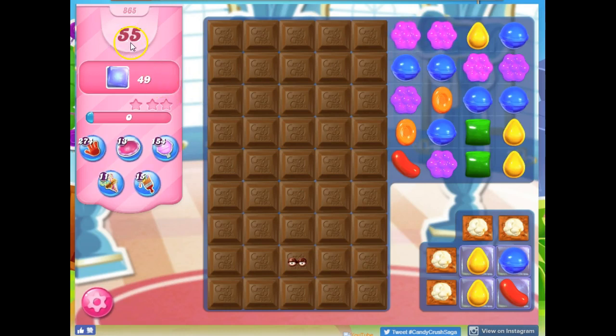So there you go. I've got 55 moves to clear out 49 jelly. Now I see some of the jelly is here and it's trapped behind this barricade of popcorn. But most of it is going to be under this chocolate, and there's also a frog under this chocolate. So this is going to be a bit of a tutorial on how to work this frog.